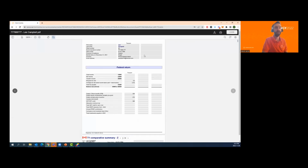And what's really important here is that your customer can serve themselves. So they don't have to call you up and say, oh, I'm so sorry, I lost my tax return. Do you mind sending me out an email of my tax return? They'll just be able to come here and serve themselves. Again, saving them time and saving you time as well.